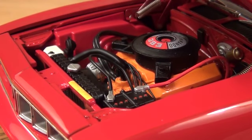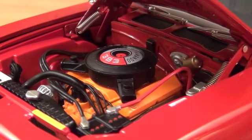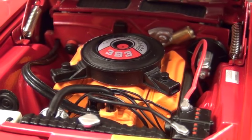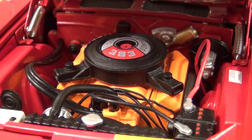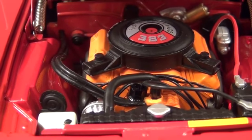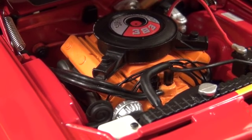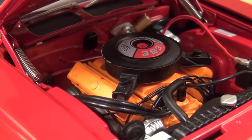So this is the engine compartment of the 383 powered 71 Barracuda. A lot of detail in there. Various decals. They got some fender decals here, and then up on the firewall, this yellow one right here too. A lot of wiring. A lot of it's rubber. The radiator hose, I think, is hard plastic, but very good attention to detail. You see, it's got the horn, alternator, radiator, washer fluid. Very nice.